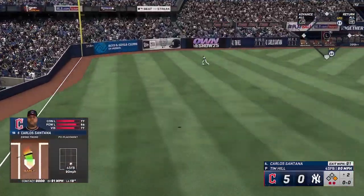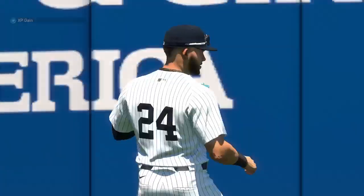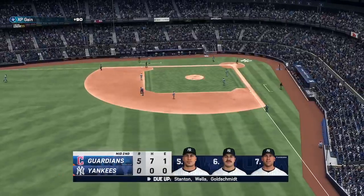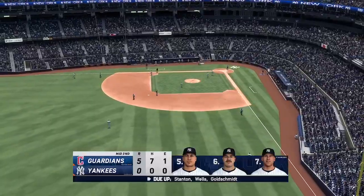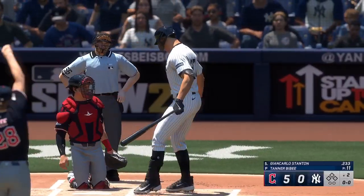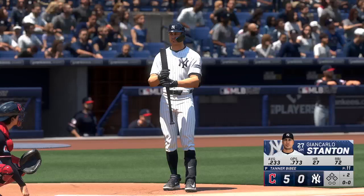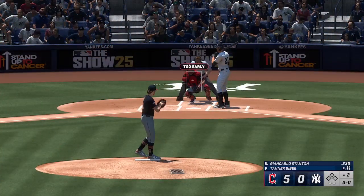Now a screamer into the outfield. He's there. He's got it. And that is that. Guardians leave 1 as they are unable to add to their 5-0 lead. We head to the bottom of the second, and now the DH, Giancarlo Stanton. By 26 years old, and he was a 5th-round pick in 2021.